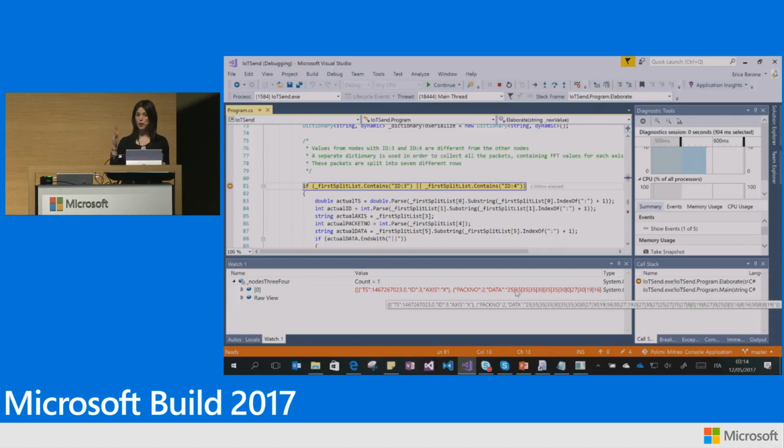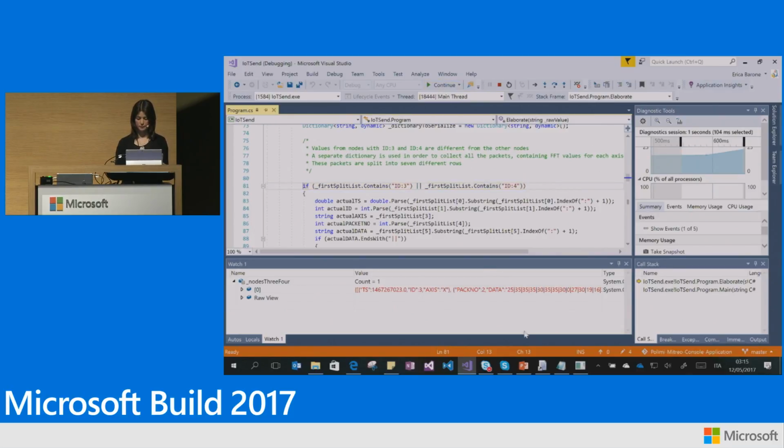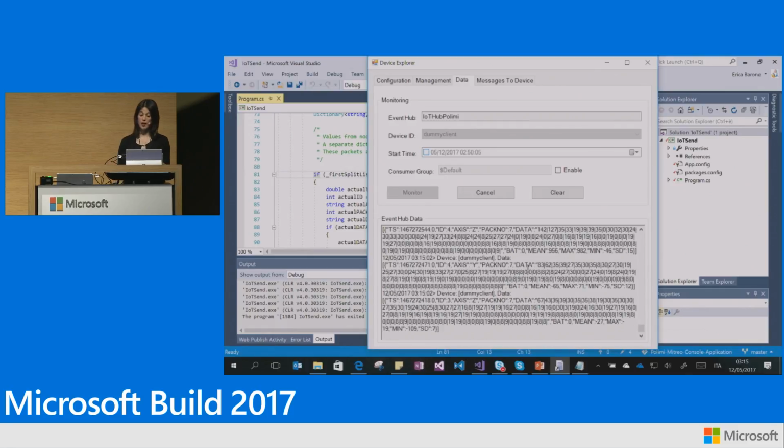We go on through all the lines of the file in this way. I'm going to remove basically all the breakpoints in order to run the application and show you that all the messages will be sent to IoT Hub. Here we are. And we can see very quick messages sent to IoT Hub.